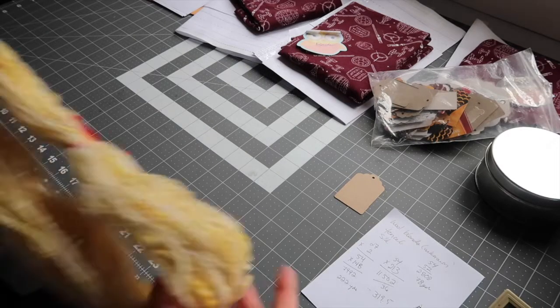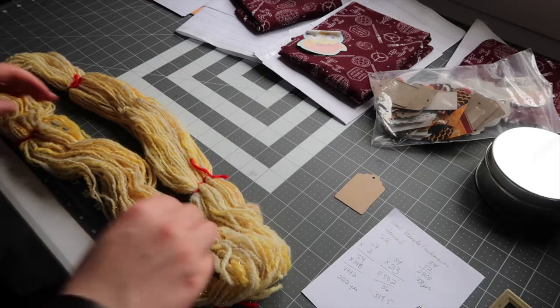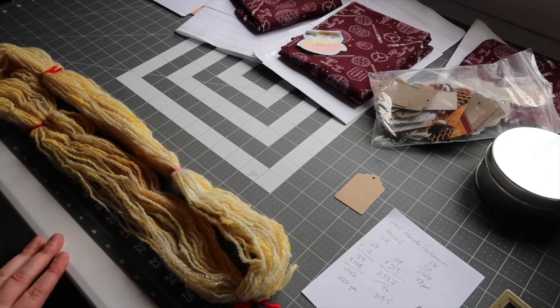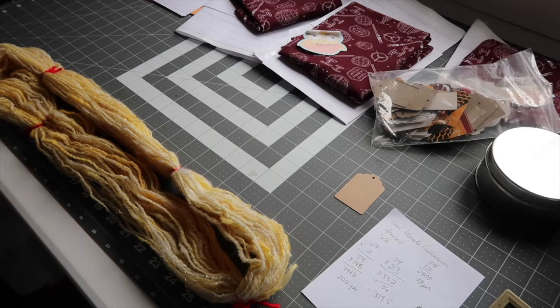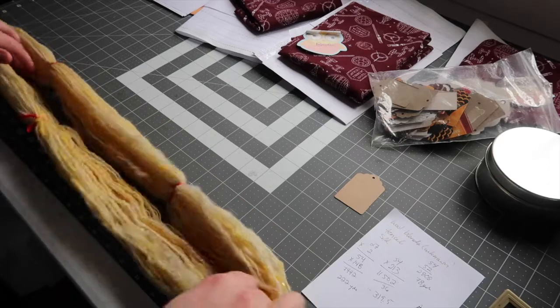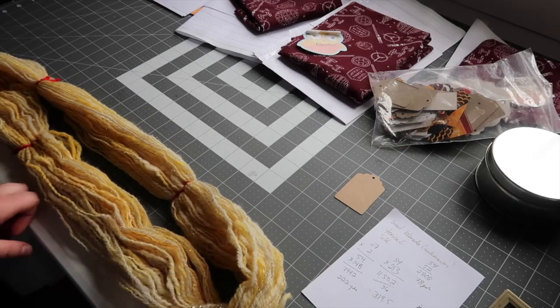Hello, killing time before Gabby's wedding setup and rehearsal dinner, so I thought I'd show you the quick and dirty way that I measure my handspun skeins, because I'm not great at measuring yardage accurately, so I'm just gonna wing it.